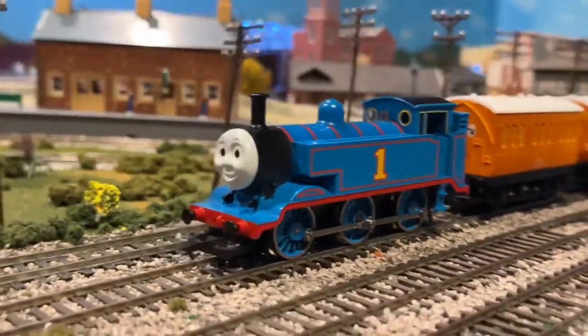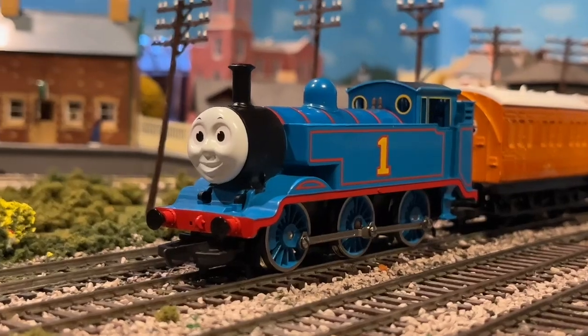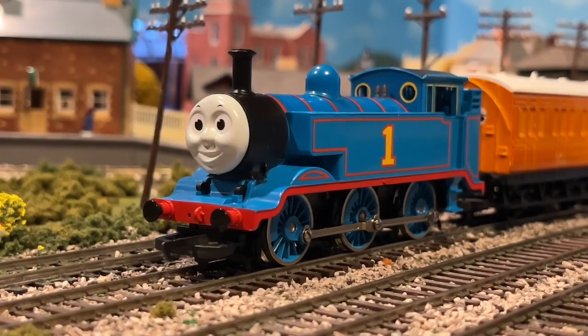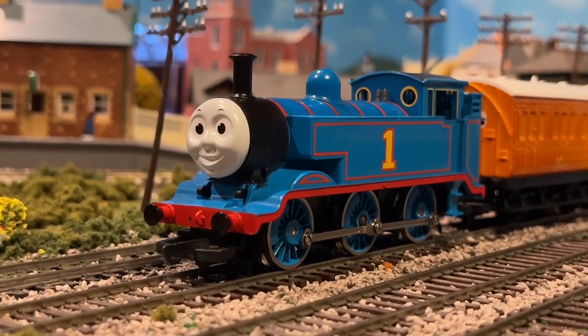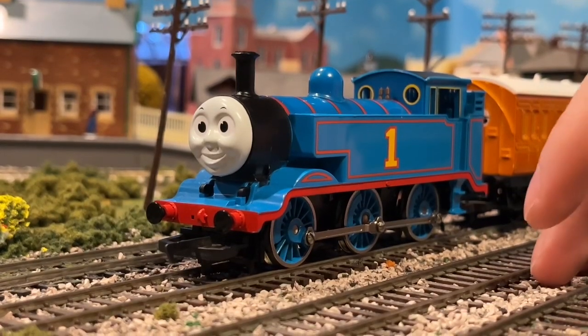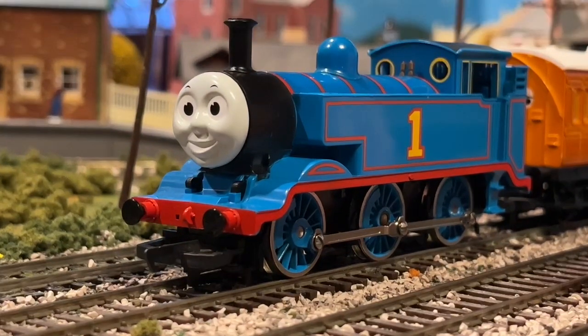Yeah, everyone, I think that'll just about do it. I'm very proud of this layout. It's going down tonight, unfortunately, but I've had a lot of fun with it for the last 4 years, and I've made a lot of stories on it. It's always been a dream of mine to have something like this, and I'm just proud I was able to accomplish that.